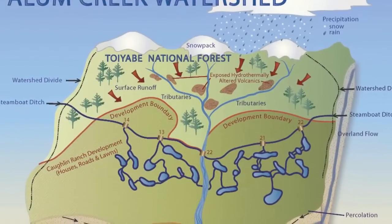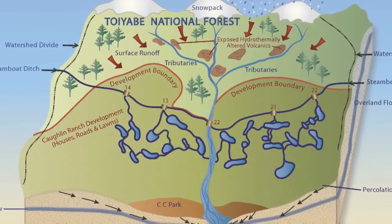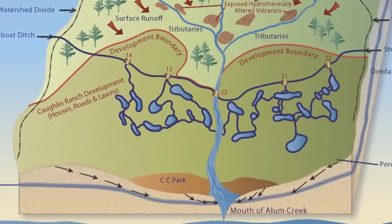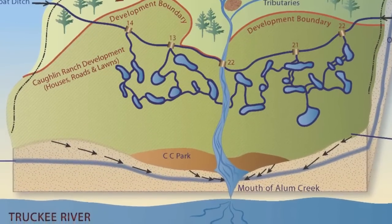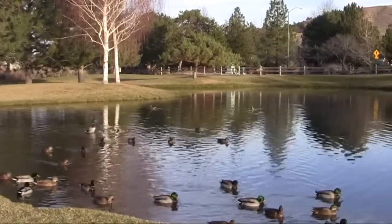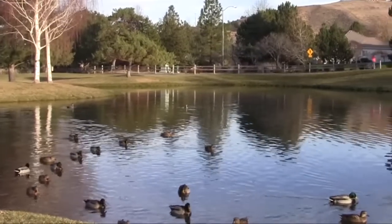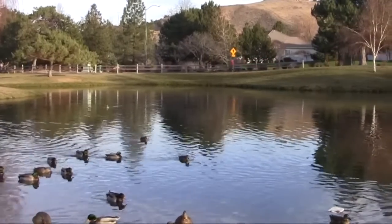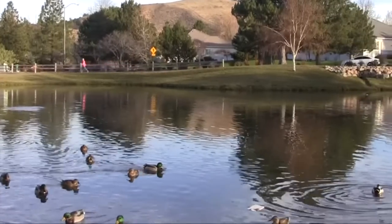This diagram summarizes where the water comes from in Alum Creek. It starts with snowpack and precipitation in the mountains. At Collin Ranch, water is added through Steamboat Ditch as well as lawns and pipes. Finally, the water drains into the Truckee River. Alum Creek flows because of water from its watershed, ditches, storm drains, and sprinklers. This complex system allows Alum Creek to flow most of the year. The added water in Alum Creek helps to maintain the beautiful park area throughout Collin Ranch.